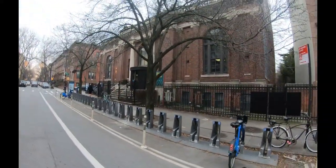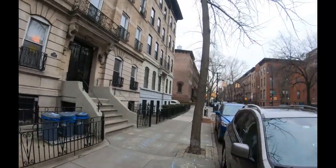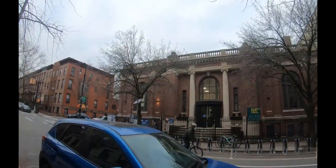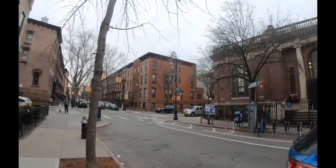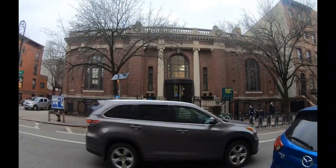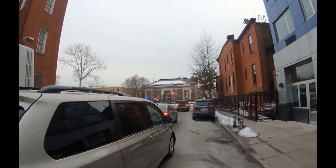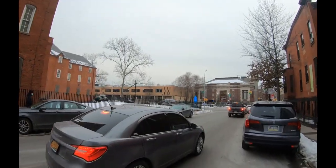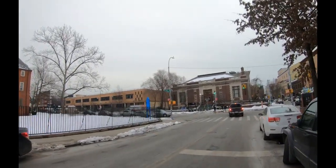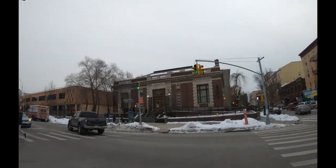Sometimes the branch libraries are the nicest buildings in the neighborhood, and other times they just fit in. And other times I've seen they actually detract. They don't measure up to the surrounding neighborhood. But here's the Carroll Park branch of the Brooklyn Public Library, 1905, William Tubby. I saw this branch library as I was going down another street out of the corner of my eye, and I think it's one of Tubby's branch libraries of the Brooklyn Public Library here on Bushwick Avenue at DeKalb.